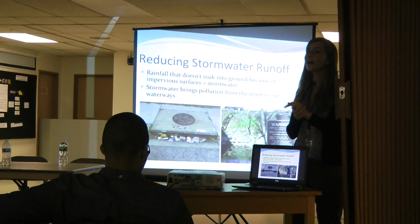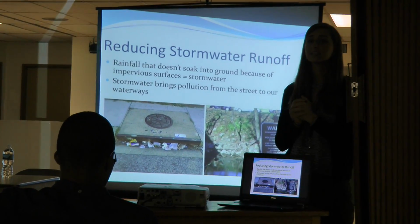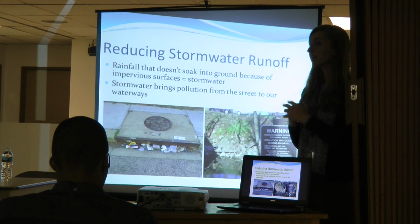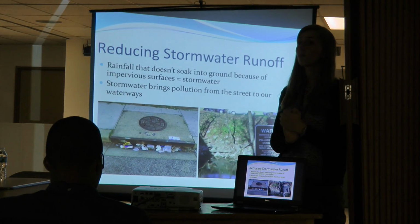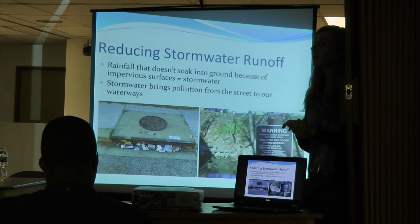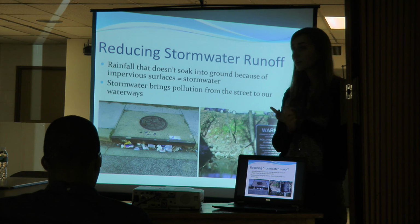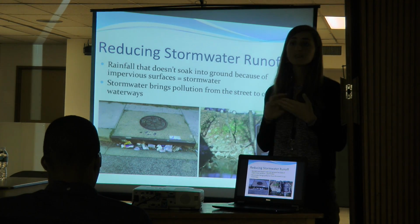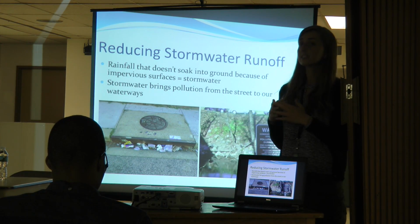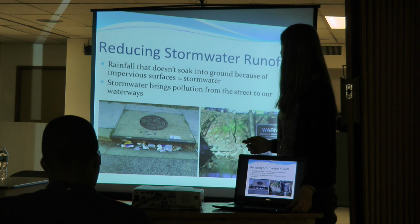So now that we've done this awesome stream restoration project, we want to do whatever we can to keep Pope Ranch clean, right? And one thing we can do to do that is reduce the amount of stormwater runoff going into that stream. So when I say stormwater runoff, I just mean rainwater that's hitting impervious surfaces, concrete, asphalt, your roof, sidewalk, driveway. And that water flows off of those surfaces into storm drains and into our streams. So we want to reduce the amount of water doing that.